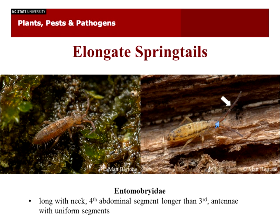Now in entomobryids, the antennal segments are very similar. None of them are greatly elongate. And many of them also have lots of hairs, and a few have scales on them, just like butterflies and moths would have.